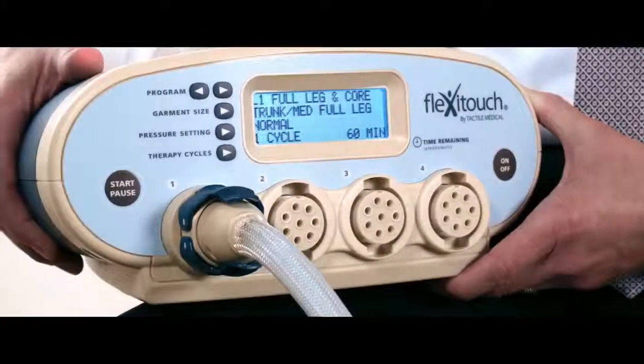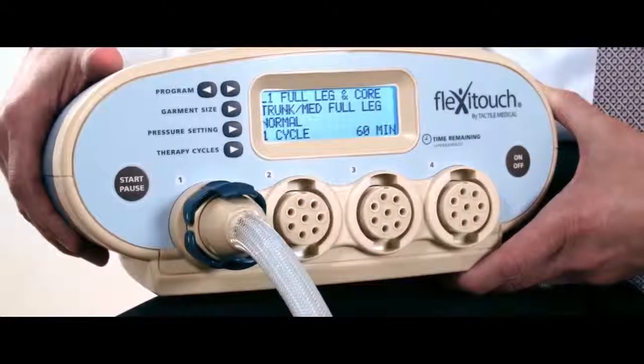I try and educate people in my own community that this could happen to you at any point. And I think the earlier you catch it, the easier it is to manage. And putting something like the Flexitouch in there just takes the step out of it. And it just adds a layer of care that you might not get every day. It helps me manage my lymphedema on a daily basis.